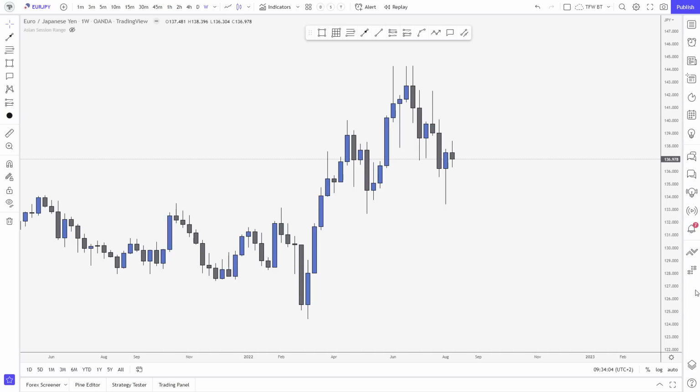Let's have a look at EURYEN. So again, the yen pairs are slightly a bit tricky, but at least we had a nice movement on USDJPY, which we're going to explore later.